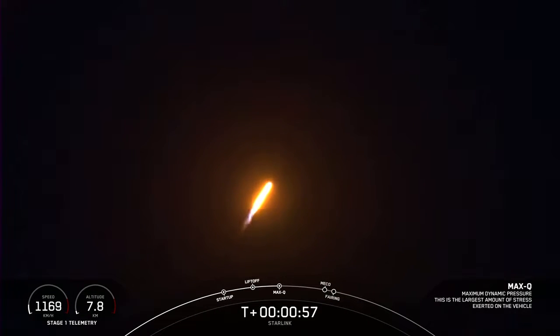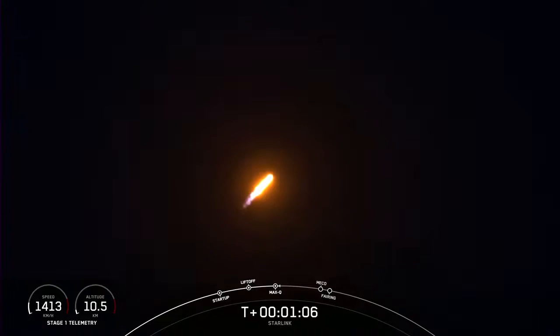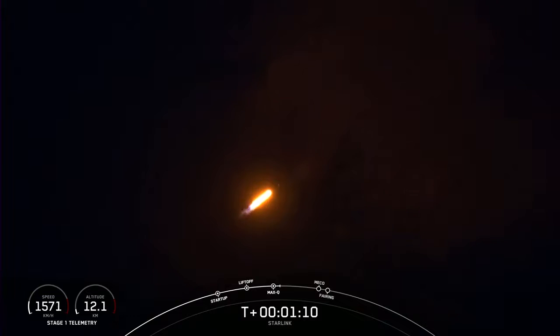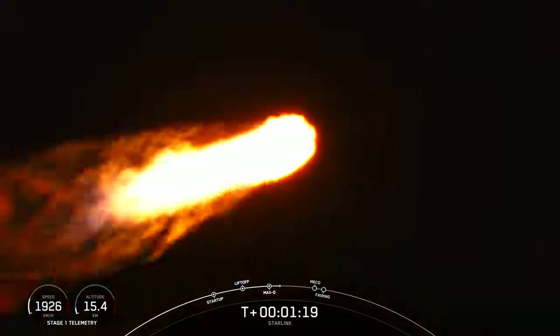Falcon 9 is supersonic. So with that call, we have Falcon 9 now traveling faster than the speed of sound. Seeing a great shot of the engines on the first stage. Execute. And that call out there indicating we are through the point of maximum aerodynamic pressure, the highest stresses that the vehicle will feel during ascent.